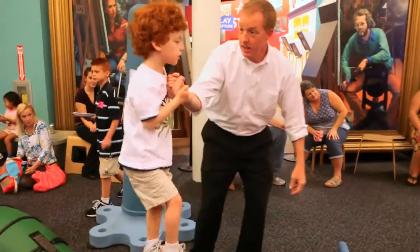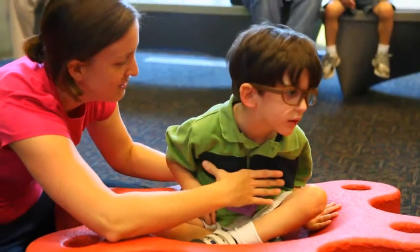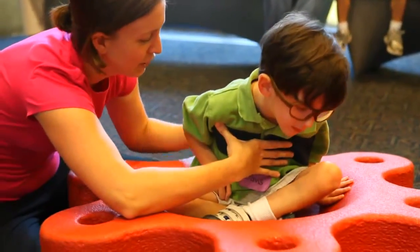They don't necessarily even have to touch it. They can stand on it, they can turn it upside down, they can rock on it. There's a bunch of different ways to stimulate yourself.